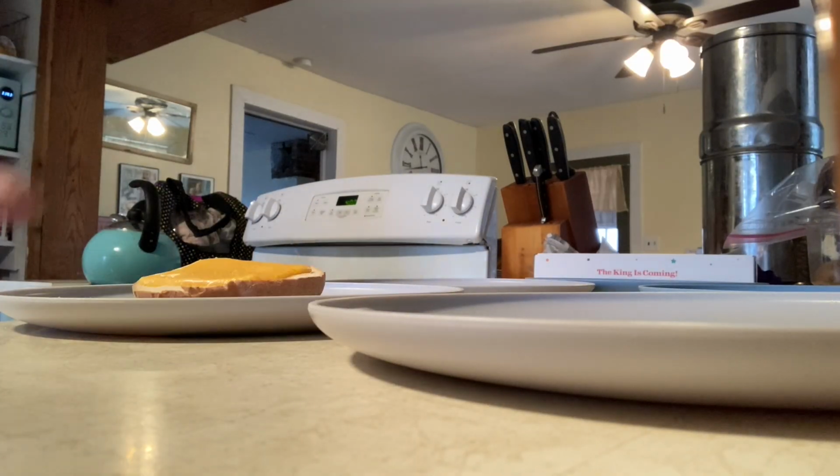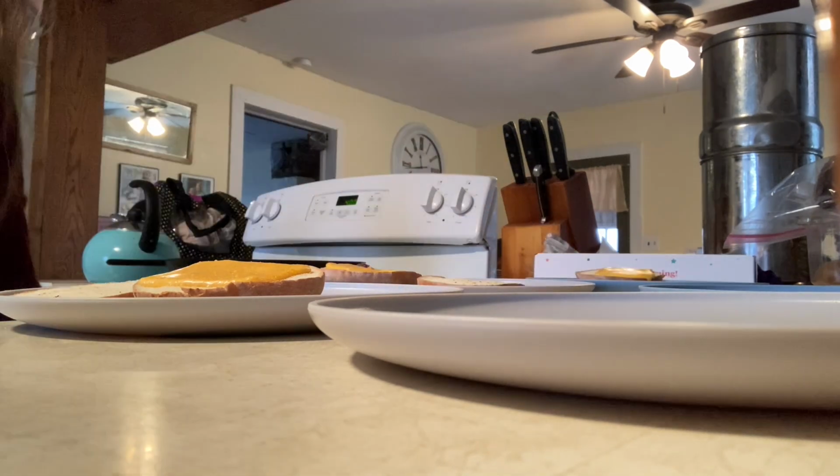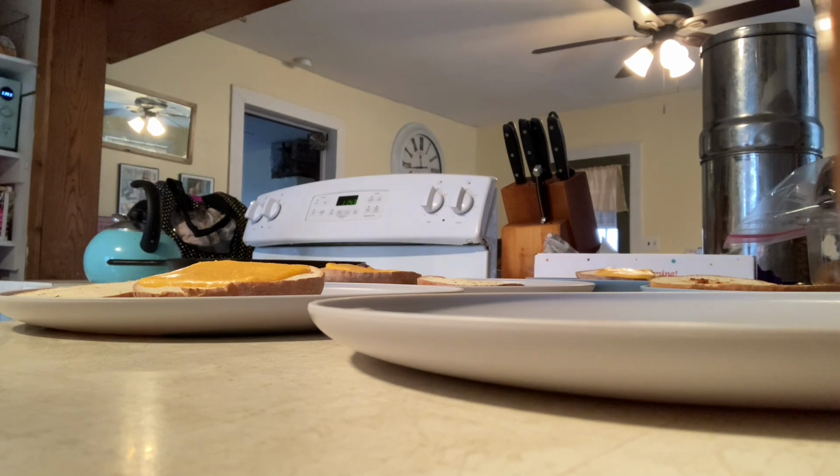For lunch today, we're just doing the Sam's Club frozen cheeseburgers. I'm really struggling to keep up the energy, so anything that we can make easier, we do.